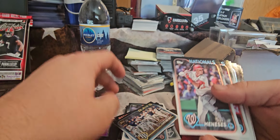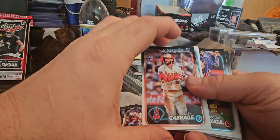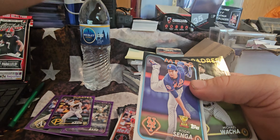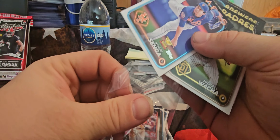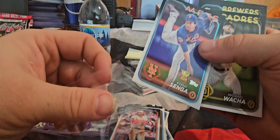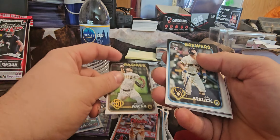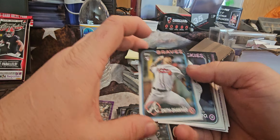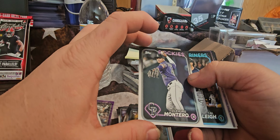National League, we have the Nationals, Joey Meneses, Trey Cabbage. Here we go. I like this Senga guy. I think he's pretty good, I think. What do you guys think? I actually have, I think, an MVP card of him. Michael Wacha, Sal Frelick, rookie card, AJ Smith-Shawver, Ezequiel Tovar.